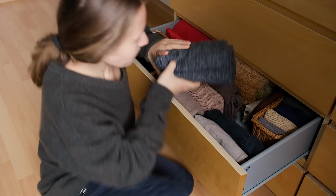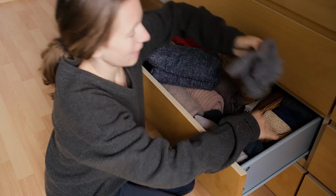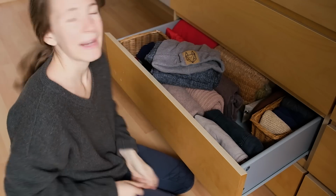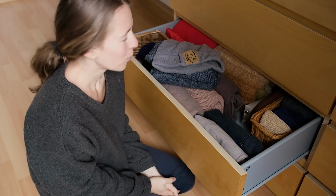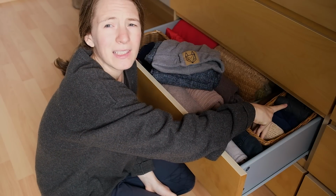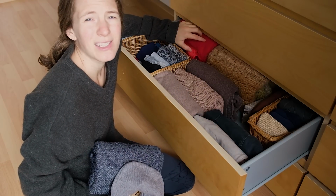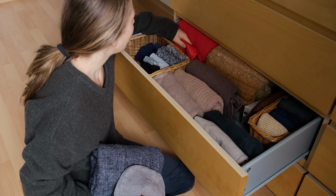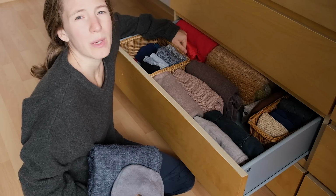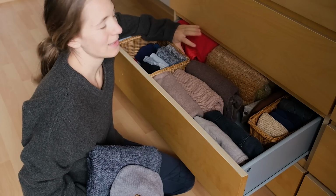But for now, I'm gonna take my scarf, and I'm also gonna take my winter hat and put them to the front door where I can take them with me when I leave the house. The other thing that's still in here is my gloves for winter, and I also have my winter gear, my snow ski pants. But these I will leave here because I'm not usually wearing them. It's rare occasions, and for these occasions I can just take them out of here.